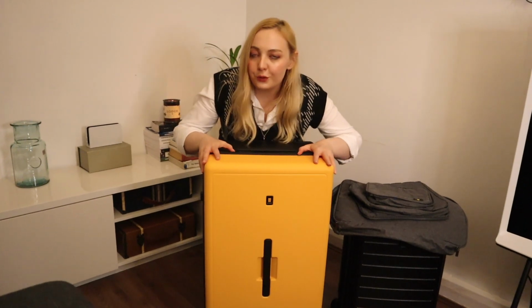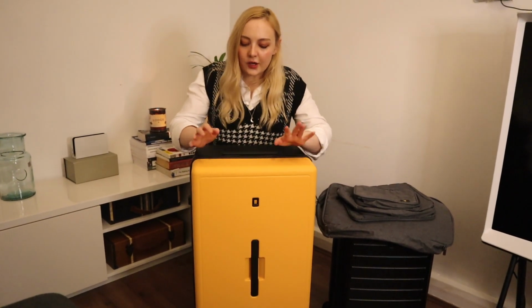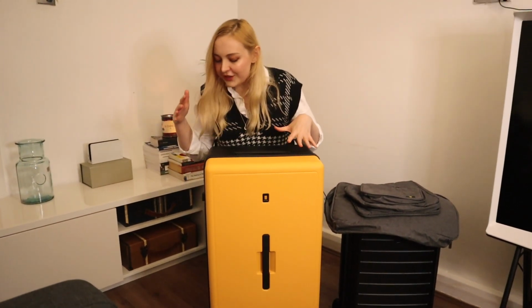Now onto this beautiful suitcase, and this is the first time I have a suitcase that is this bright, but there are a couple of reasons why I chose this yellow. The first reason being is that if I were to lose this at an airport, I feel like this would be so much easier to describe because this stands out. And secondly, it's because I think this color scheme kind of reminds me of cyberpunk. It just looks very modern to me.